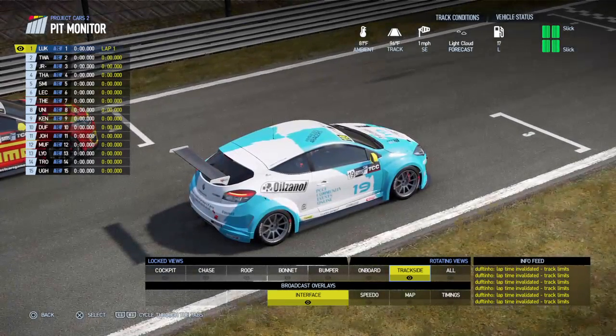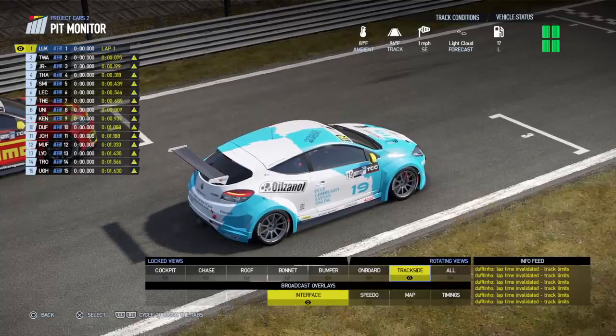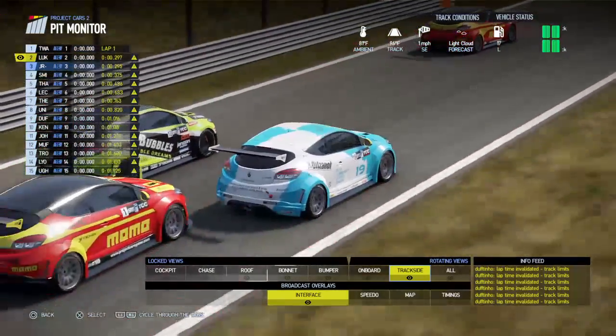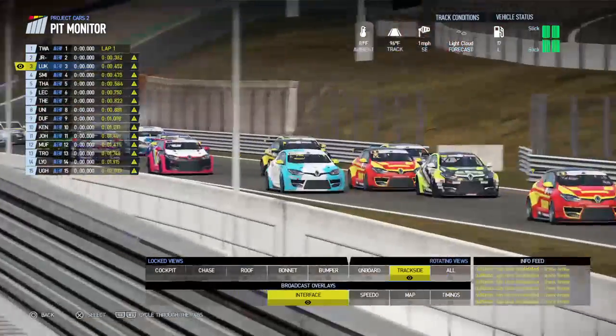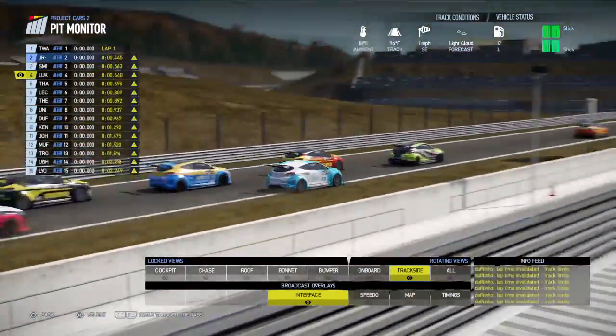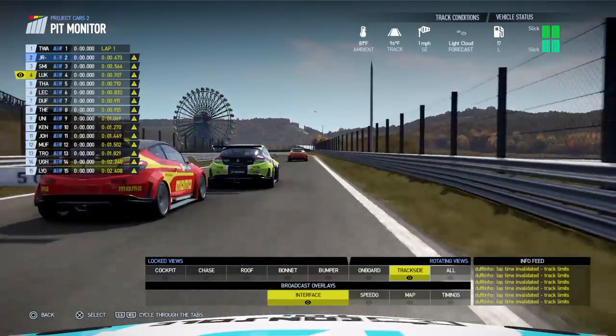We're almost ready for lights out. And we're underway here. It's a poor start from Luke Bennett. Twanbury Hill, JR both straight up ahead of him. Also Smithy, looks like Luke got absolutely swamped, bogged down off the line there. And Twanbury Hill leads the race as they come towards 130R.